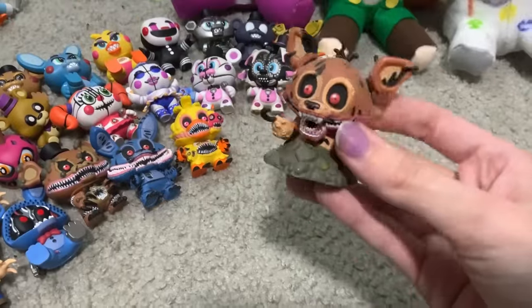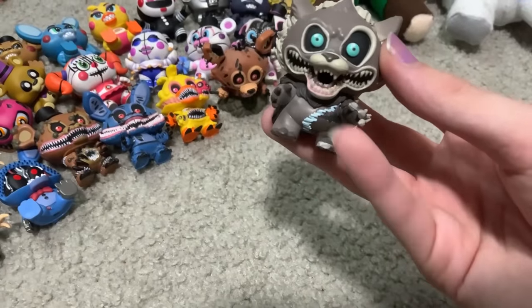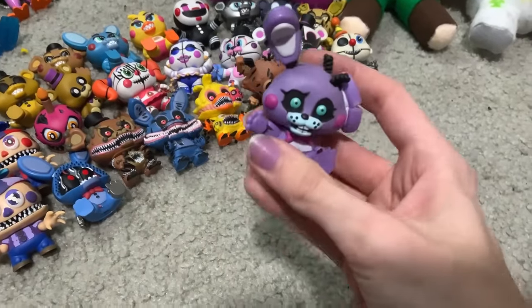Twisted Foxy, they bothered putting him in the dirt. The Funko Pop did it too, thank God, but the actual plush looks bizarre. Here's Twisted Wolf, I'm telling you, the glitch makes it look so much better. Why didn't they do that on the plushie? And Theodore, where all the Twisted One specific characters.